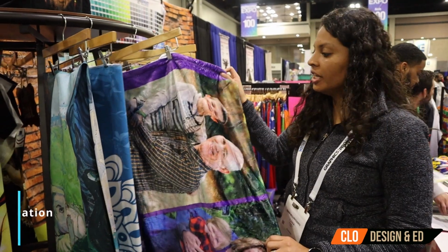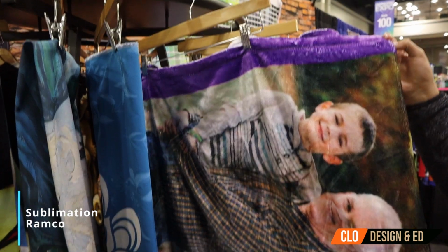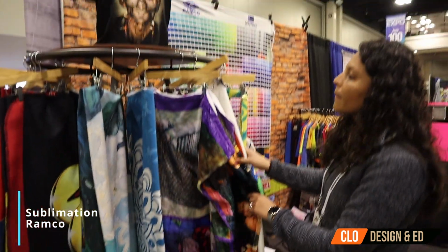Whole sublimation on it, and it takes about 3 to 5 business days for us to give you the product. We do towels, we make tapestries, we have the blankets and the towels.